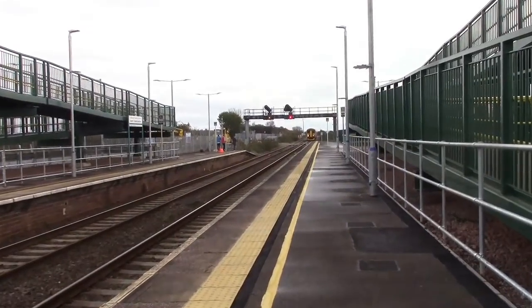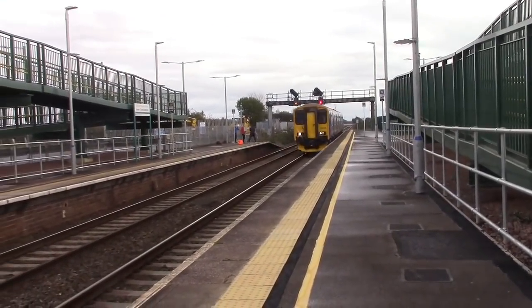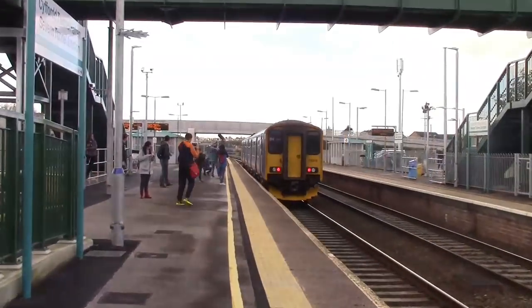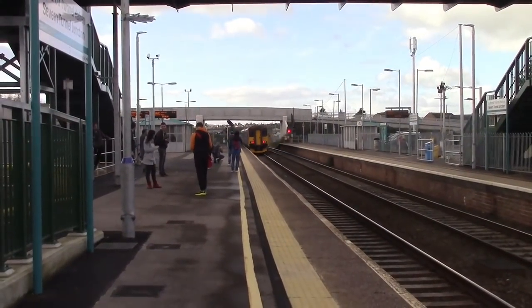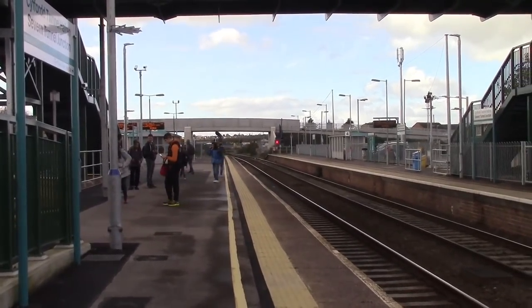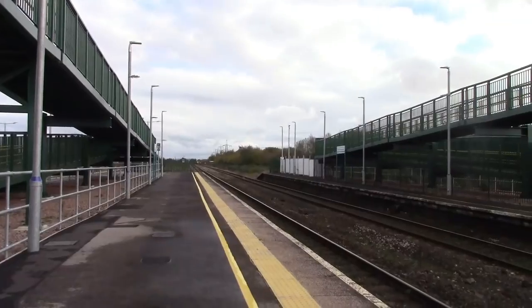Okay, coming through now is a service to Cardiff Central from Bristol Temple Meads. And it's 15219. Heading to Cardiff Central from Bristol Temple Meads. That's an additional service due to the disruption over at Bristol with the points failure between Bath and Westbury.